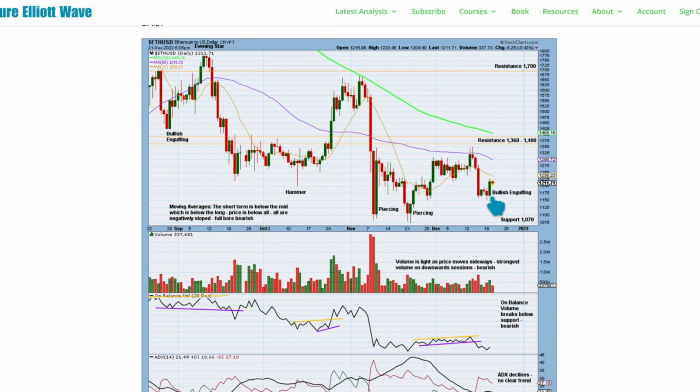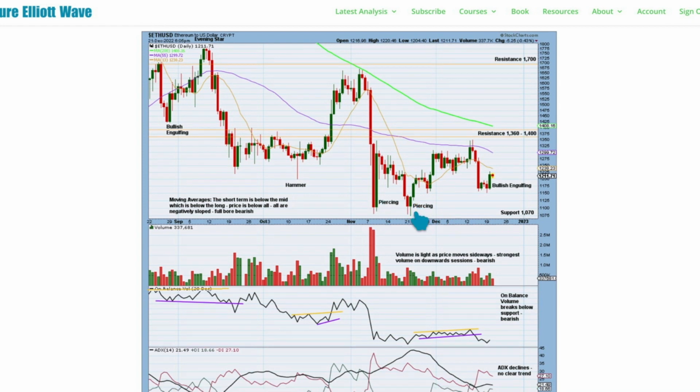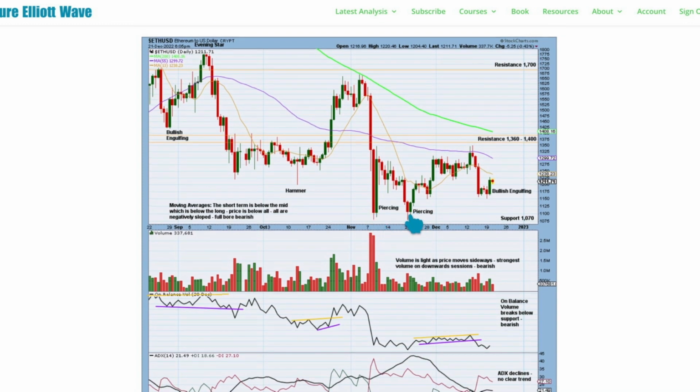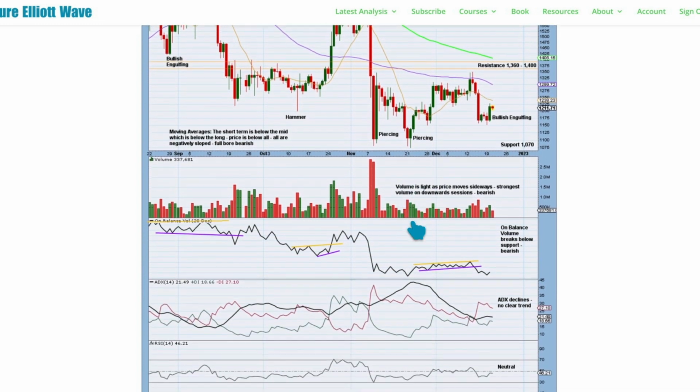This bullish engulfing candlestick pattern from yesterday, though, does have some support from volume. It's just too far away from these lows, though, for me to have confidence that these lows are going to be sustained. I could be wrong. I hope I am, but so far it looks like these lows may not be sustained. It looks like they may be breached.